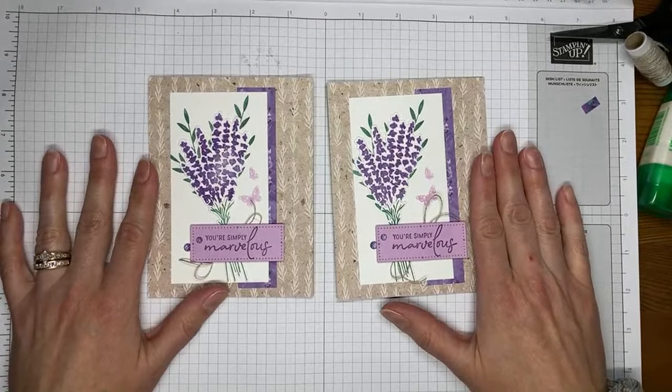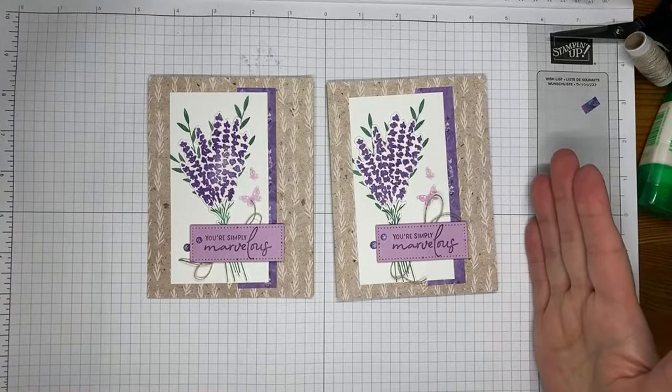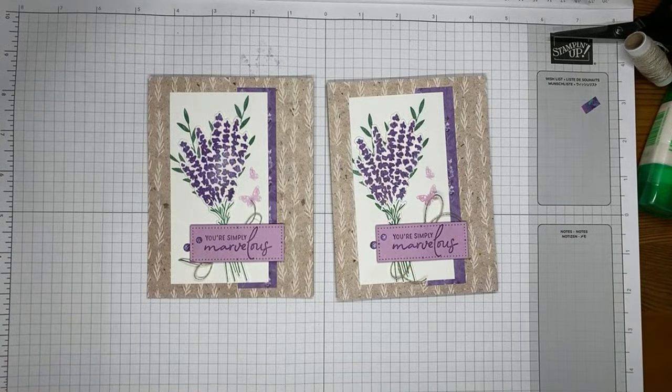So yeah, that's it. Like I said, it's a beautiful suite. These are all gonna be available. Everything here will be available for demonstrators to pre-order starting on the 4th of January.